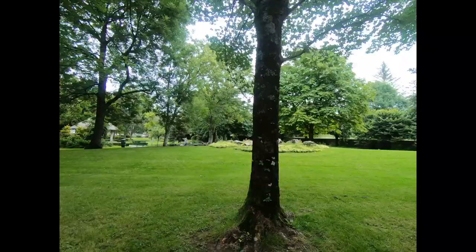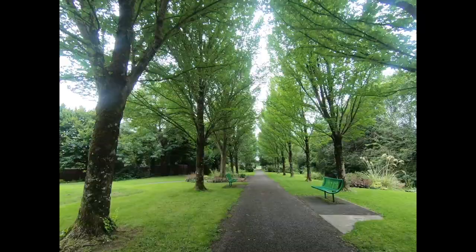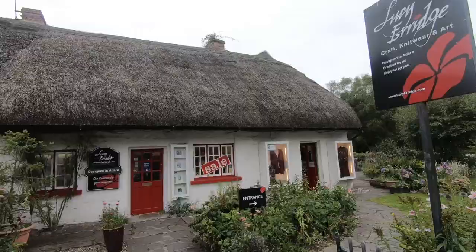There's more to Adare, such as the famous Adare Manor, which was blocked by a large wall and shrubbery, so I could not film the exterior of it. For now, we'll enjoy the view of these charming thatched cottages for free.